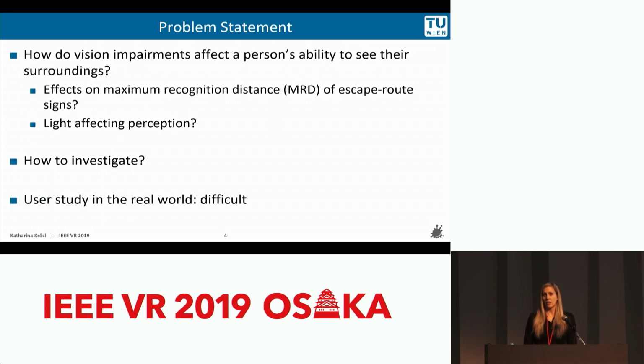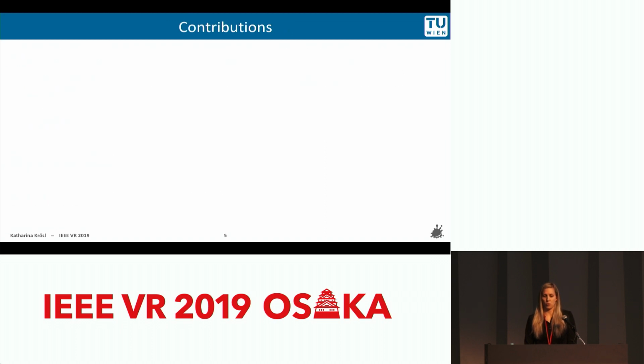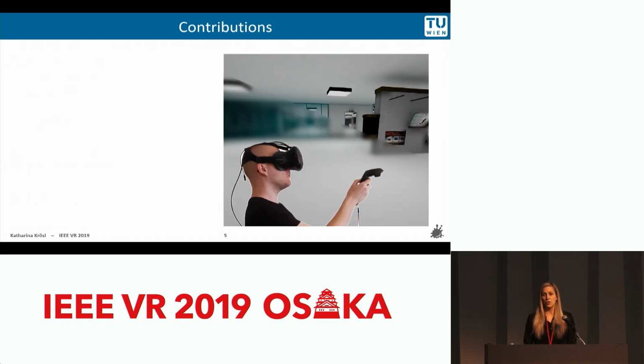Well, we could conduct a user study in the real world. But this is difficult because we would need a lot of participants with the exact same form of vision impairment in order to be able to quantify and statistically evaluate our results. This is why we took a different approach. We decided to graphically simulate vision impairments in VR.